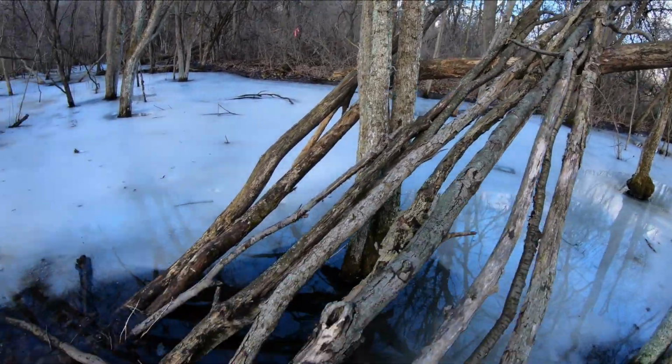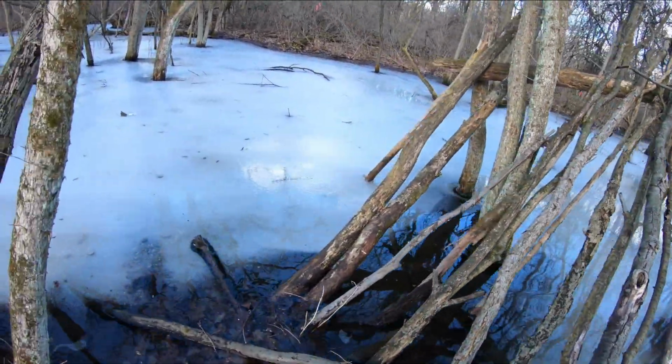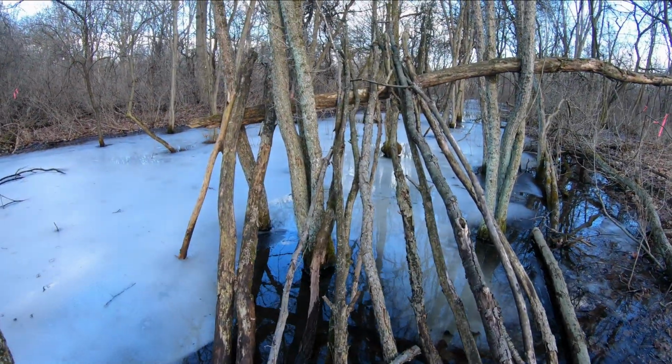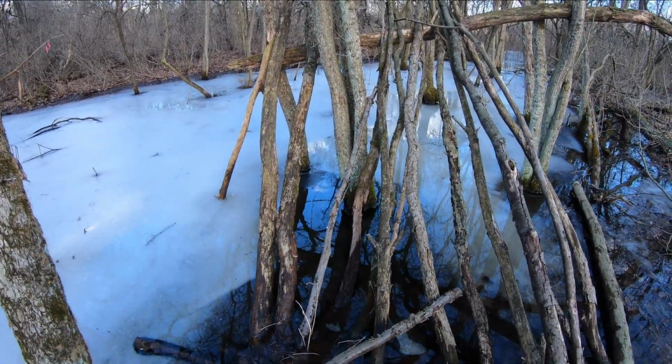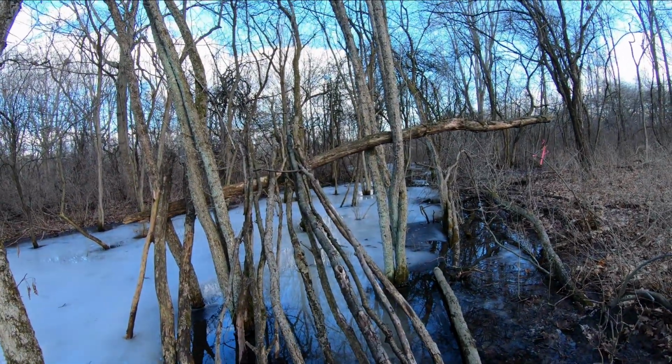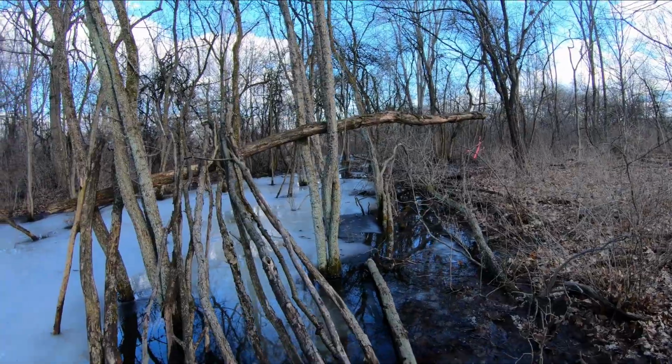Yeah, this is interesting. That caught my eye. Anybody could pile up those other sticks, but getting that big piece of wood in between those three trees, and for what purpose? It's worth it.